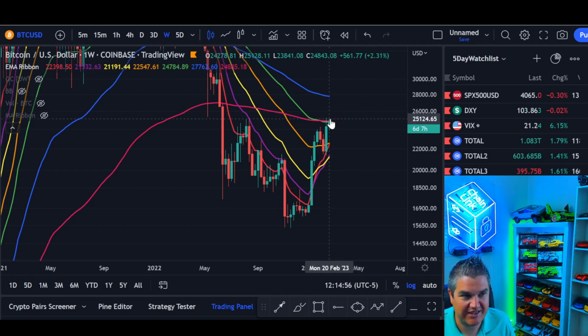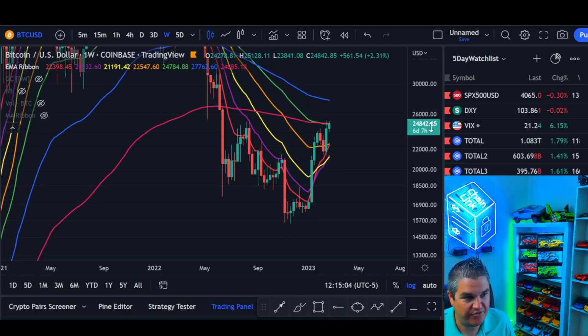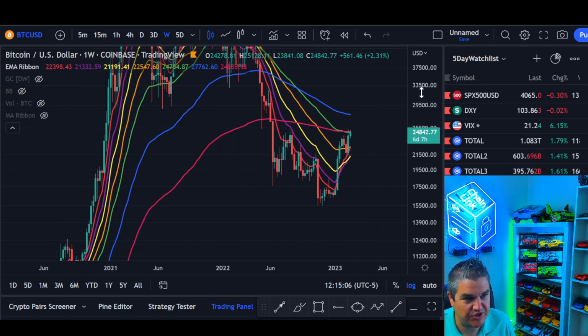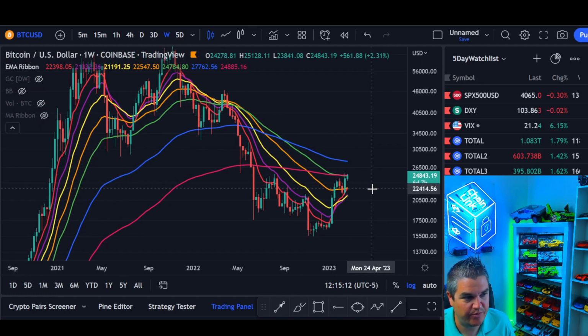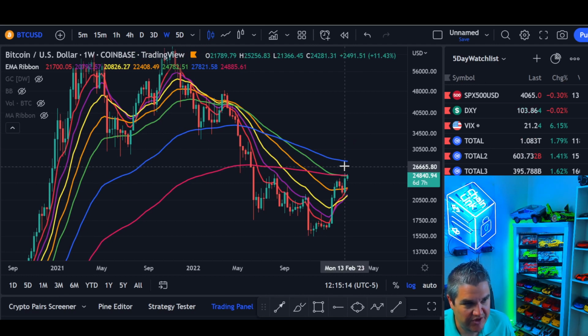I think we'll see a lot more bears start to die if we can close above 25K. Takes out the 50-week in the green, the 200-week, which is your big one for the bull cycle to start. We've got to obviously close above the 200-week first before we can talk about the bigger bullish movements. But if we do, what's our next logical target? I would say around 28K, the 100-week.